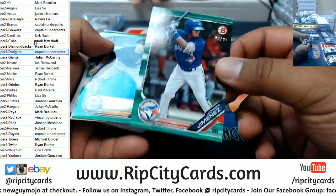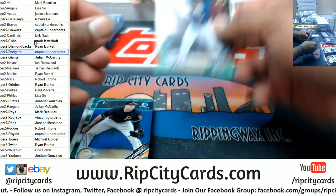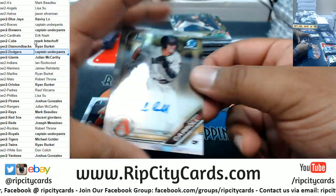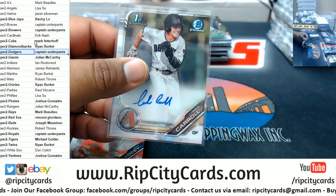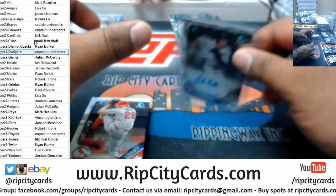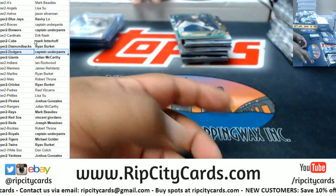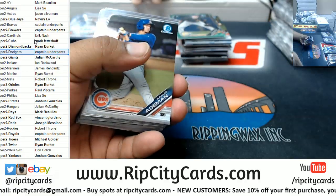Refractors. Leonardo Jimenez to 99 Blue Jays. Non-auto. Matt Gorski, 99 Pirates, non-auto. Corbin Carroll, another D-back auto. Good God. Paper.